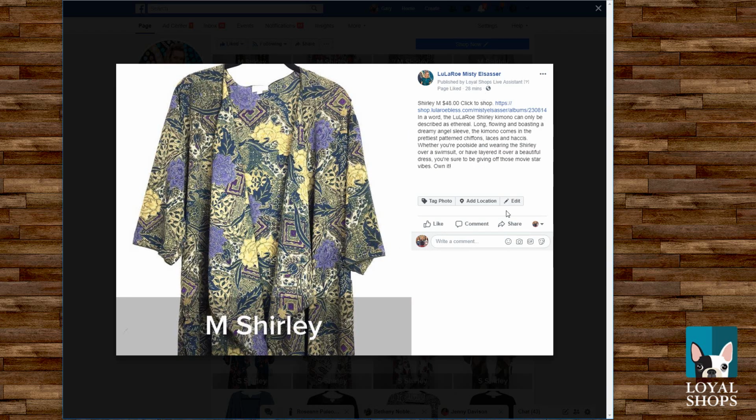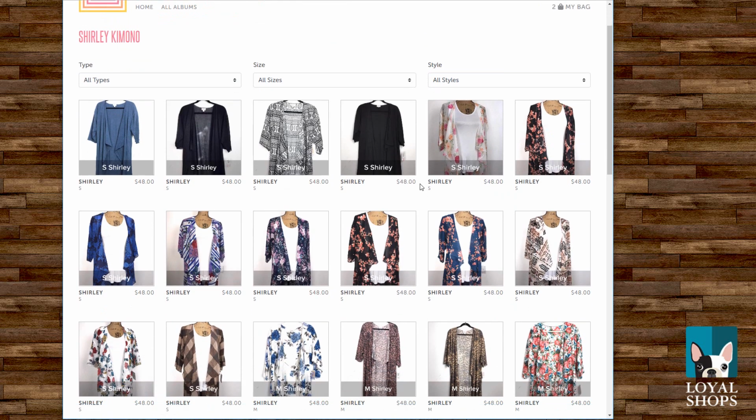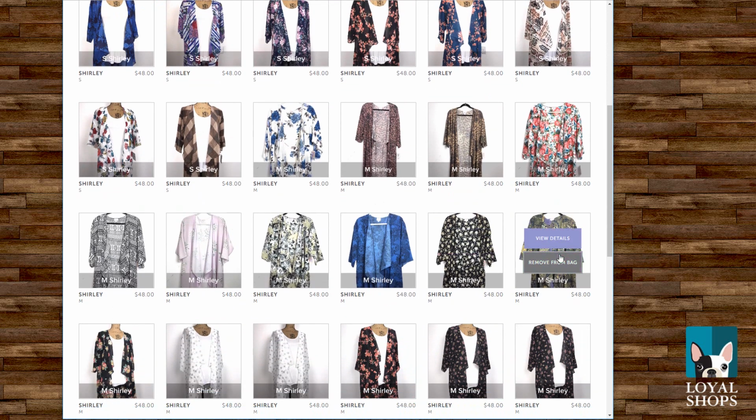All right. And as we saw before, Shirley, these are mediums. There's the price because it's at MAP. There's the actual link to the albums and the descriptions for Shirley's. We'll click there and bam, we're in the Shirley albums. There's that Shirley we want, and we just added it to the bag and we're ready to buy it.